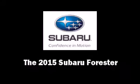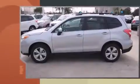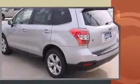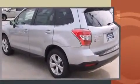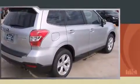Outstanding design defines the 2015 Subaru Forester. Under the hood, you'll find a four-cylinder engine with more than 170 horsepower. And for added security, dynamic stability control supplements the drivetrain. All-wheel drive provides for safe passage, regardless of road or weather conditions.